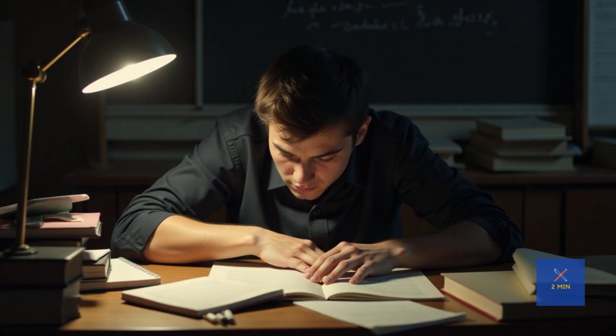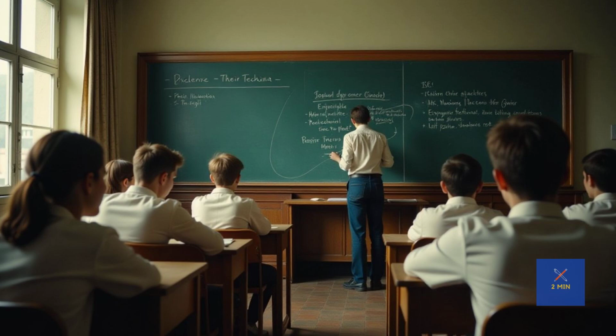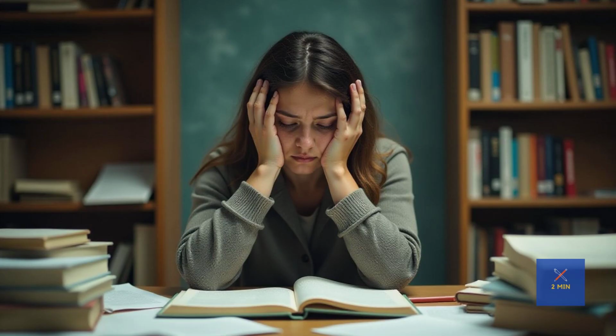Passive methods feel good because they reinforce familiarity. Active recall challenges you and highlights what you don't know yet, which can be a blow to that comfortable illusion. Many students simply haven't been taught effective study techniques. Traditional education often focuses on what to learn, not how to learn effectively. So, people default to the methods they see others using or that feel easiest initially.